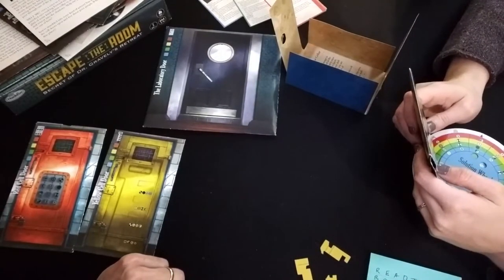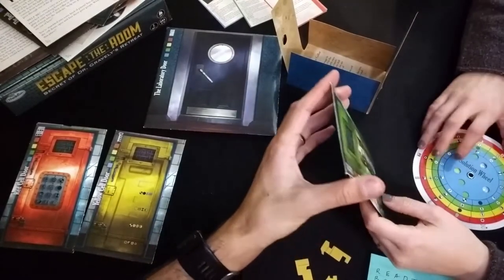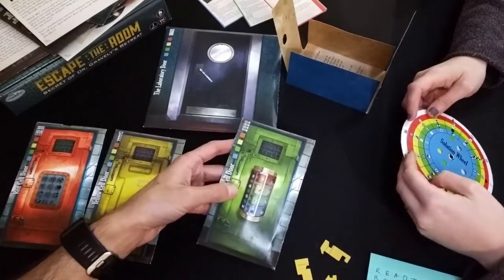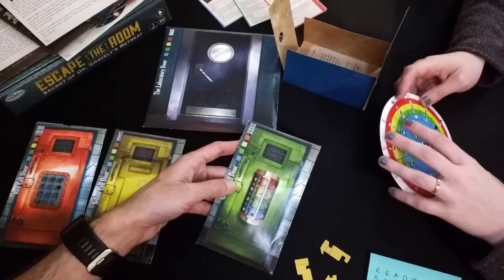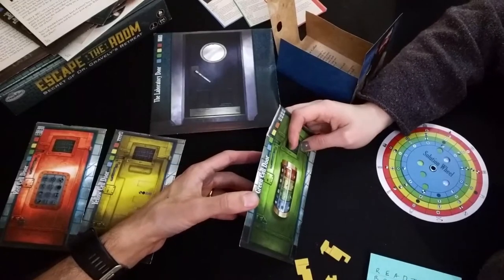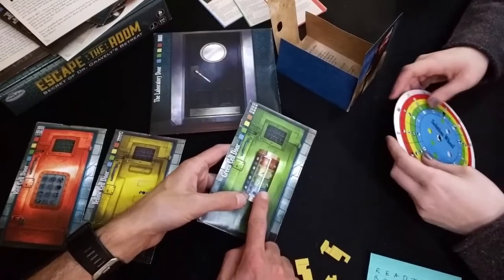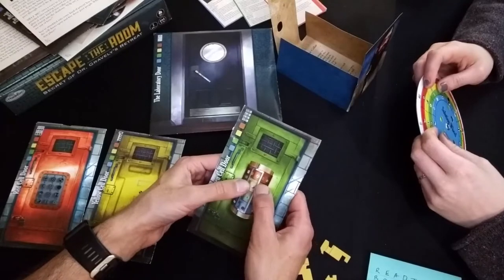I think we have to figure it out, because these are all in an order. Like, 1, 2, 3, 4, 5, 6, 7, 8, 9. So. Oh. So we know three. You're right. What's three? So actually, let's do the red one first because that's the outside.